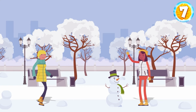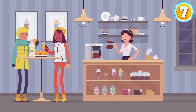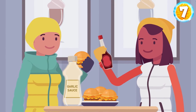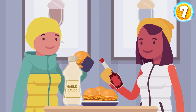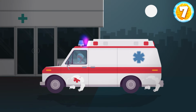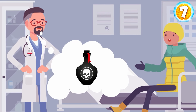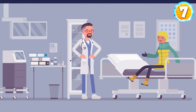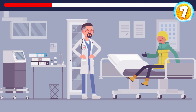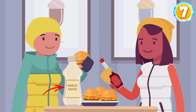Abby invited her best friend Nina to go skating in the park. Soon, they got really hungry and decided to buy some burgers. They chose similar toppings and added lots of sauces. 10 minutes later, Nina got very sick. Abby had to call 911. Paramedics took the girl to a hospital and diagnosed severe poisoning. Can you tell which sauce was poisoned? This one. Abby didn't use any garlic sauce.